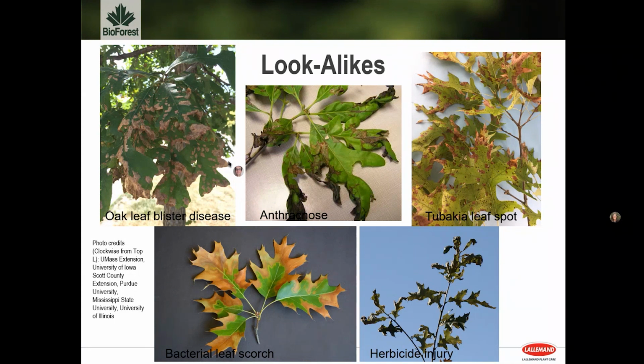On the top right, we have tubercular leaf spot. This is often found on red oaks, and it occurs later in the summer. You get these round, discolored splotches that proliferate into these larger, discolored areas. Some issues with oaks are not diseases at all, but abiotic stresses caused by other agents like herbicide injury we see on the bottom right. And then on the bottom left, we have bacterial leaf scorch. This is a disease caused by bacteria.